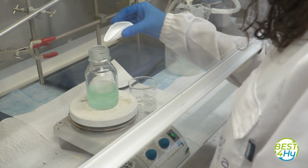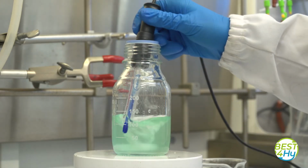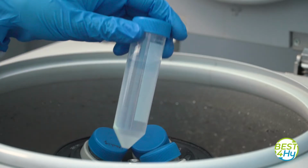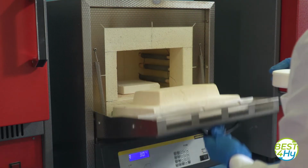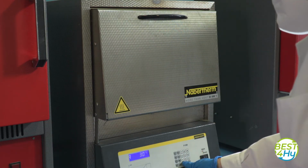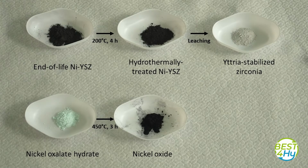Oxalic acid is added to the supernatant for the precipitation of nickel oxalate. Sodium hydroxide is added to adjust the pH of the solution. The precipitate is then separated through centrifugation. Afterwards, nickel oxalate powders are calcinated at 450 degrees to induce their transformation to nickel oxide. Yttrium-stabilized zirconia and nickel oxide are successfully recovered from the anode components of the cell.